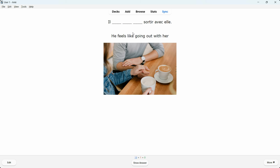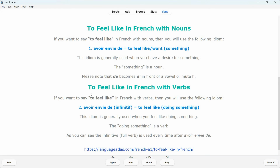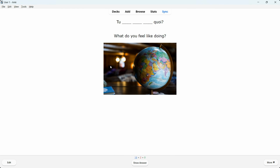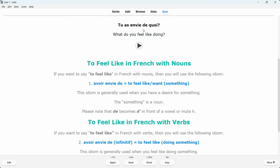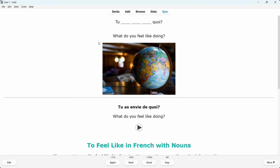He feels like going out with her. Let's see. Il a envie de sortir avec elle. And there we go. We have one with verbs. Sortir. Il a envie de sortir. That's another one. What do you feel like doing? How do you say that? What do you feel like doing? Tu as envie de quoi? And there we have it.